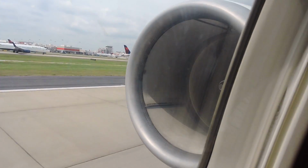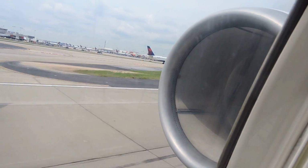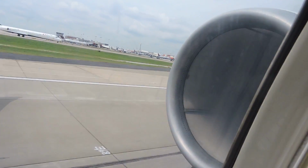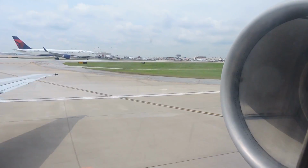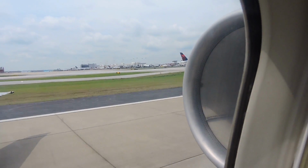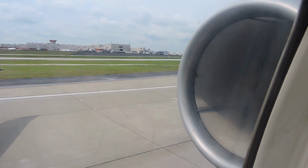Any engine fog? Got any fog? No fog? Oh yeah, we got some engine fog. Hell yeah. Radical. Oh dude, he's engine fogging the hell out of it. Cool.